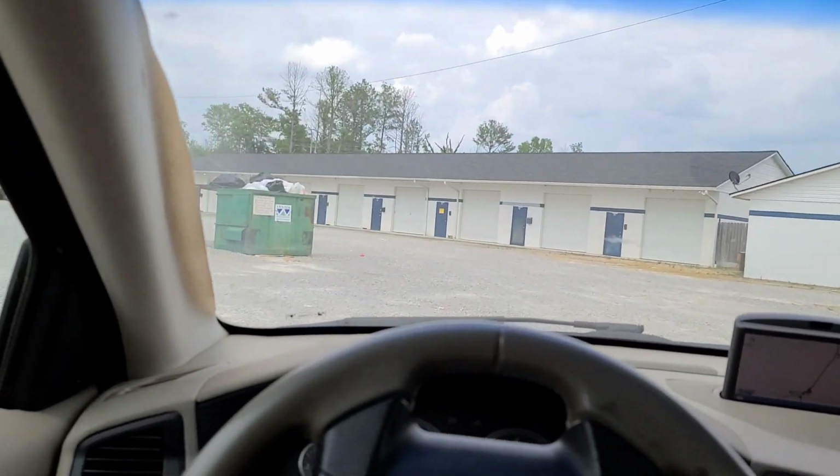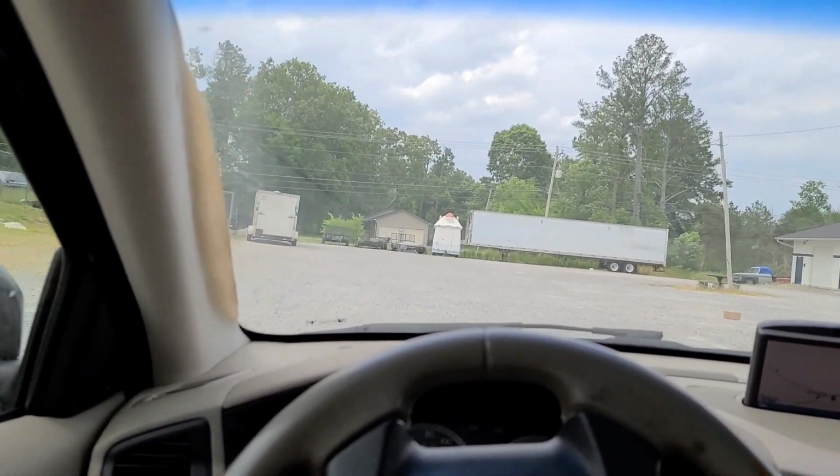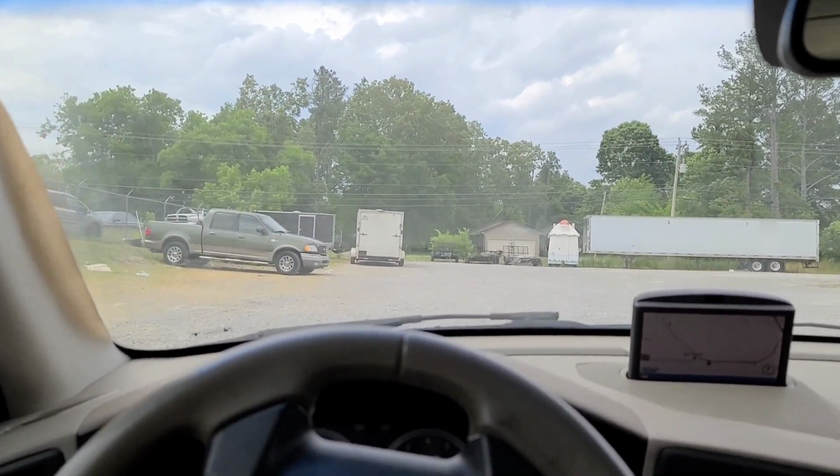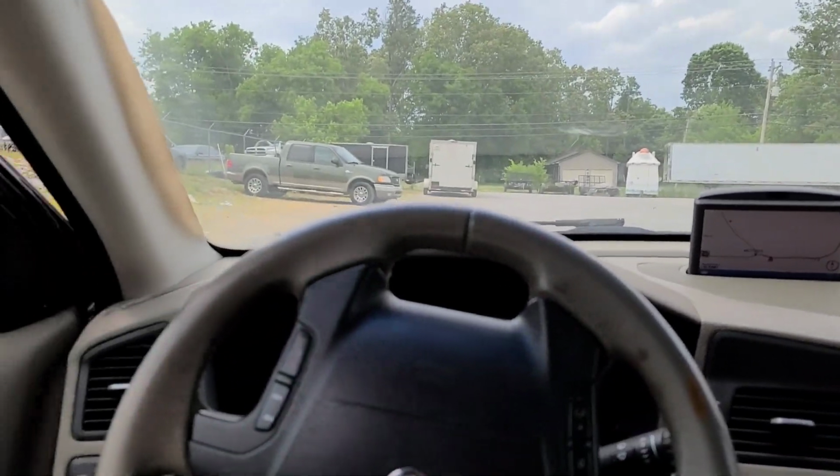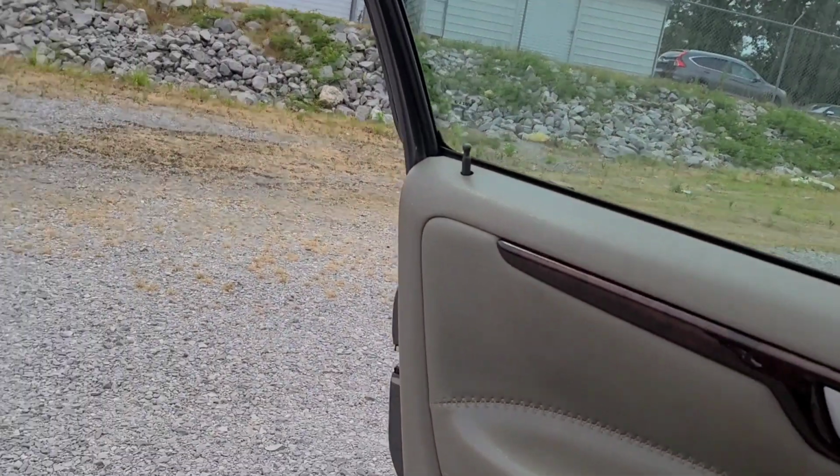I'm near the Goon Squad, y'all. Yes, I am not far from there. Actually passed by their house on the way to this car lot. But, you know, that's their privacy, so.